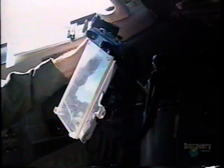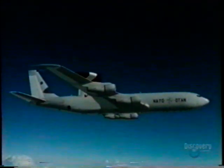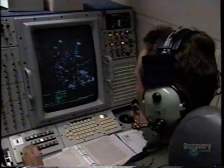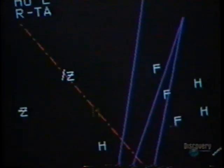Retrograde is a maneuver that is a last-ditch effort to save the airplane. If the term retrograde is spoken, it's because we're in great danger. The AWACS is a high-value airborne asset, which means that if you're smart as the enemy, it's the first thing you want to get rid of. Unfortunately for the enemy, we can see them coming very early.